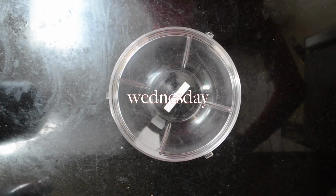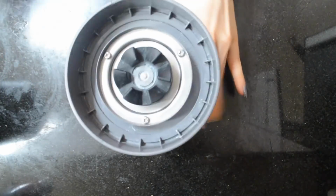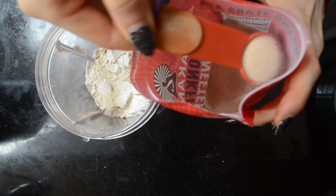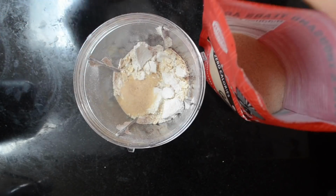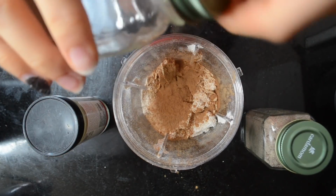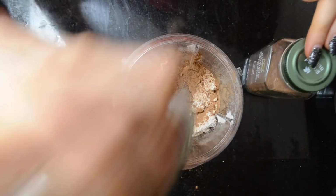Wednesday, I had some pancakes. So I blended up a cup of rolled oats to make oat flour. Added in just a teaspoon of monk fruit sweetener for a dash of sweetness. I don't like too much in the pancakes themselves. For spices, I did cinnamon, nutmeg, and cardamom. Those are my go-tos. I use these three a lot because I love the flavors.